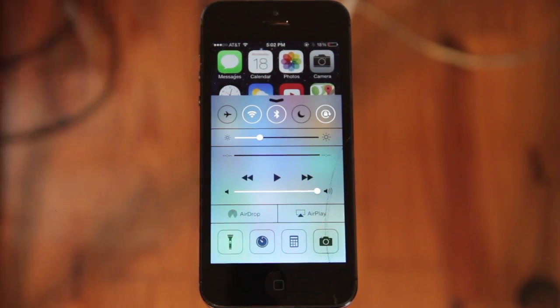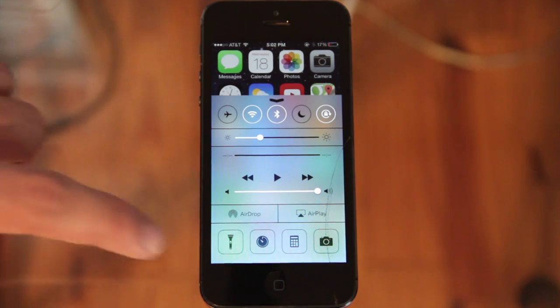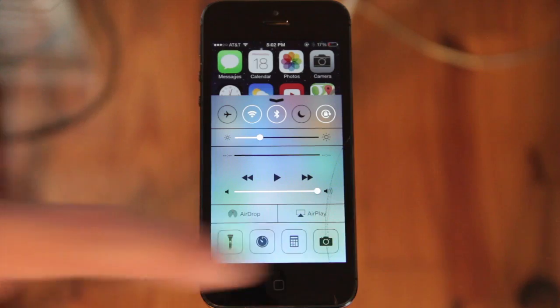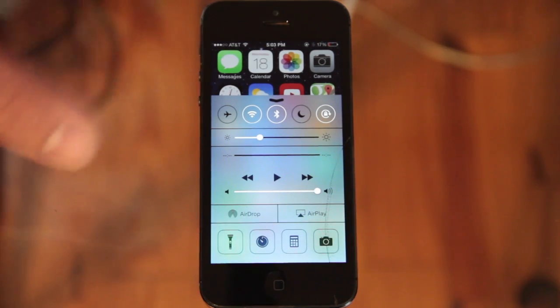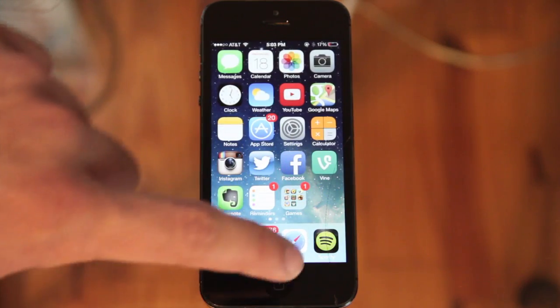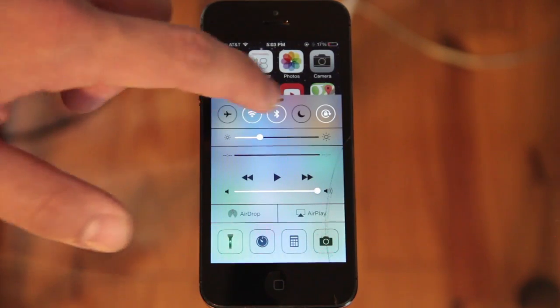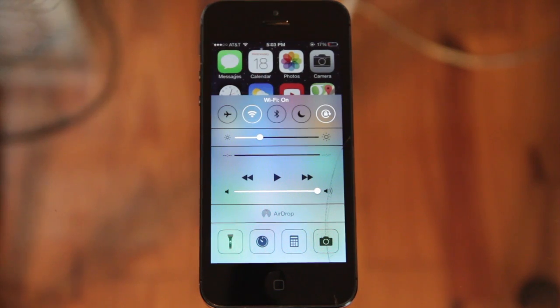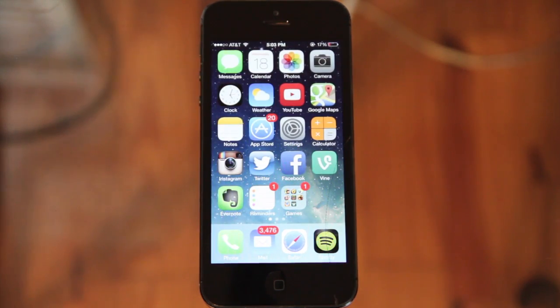You can do AirDrop now to send files. You can AirPlay right from there. You can turn on a flashlight, just like that. You can go to your clock, your calculator, or your camera, and that is all right there in Control Center, again, just by swiping up, and you can close it out just by swiping down. And you can tap on all of these to turn these off. If I want to turn Wi-Fi off, all I do is that. If I want to turn Bluetooth off, all I do is that, and that's pretty much how Control Center works.